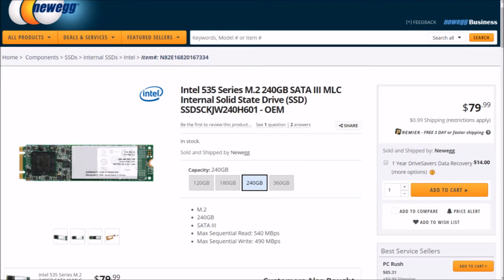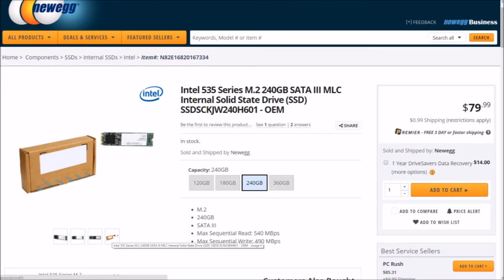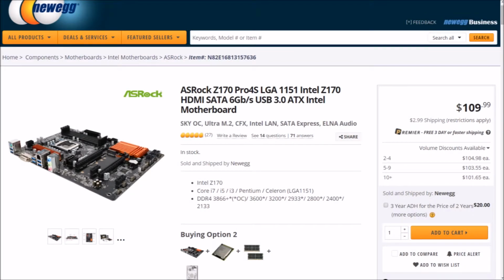With 240 gigs of SATA 3 storage, we have plenty of space for games. M.2 drives take up a little room in your case and offer some very fast boot up times. This drive has a max sequential read of 540 and a write of 490. The Intel 535 is tried and true and a great solution for M.2 storage. $79.99 sounds about right. This build is starting to get serious.